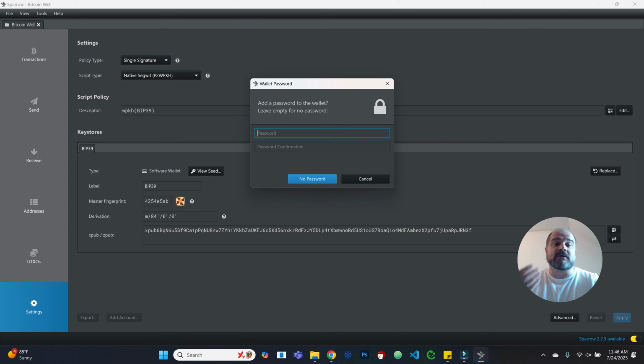You should add a password. This is local to your machine, right? So if someone were to get your laptop and open Sparrow Wallet, they would need this password even to get into it.